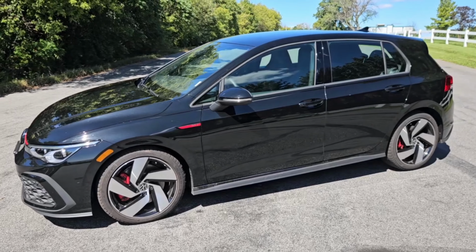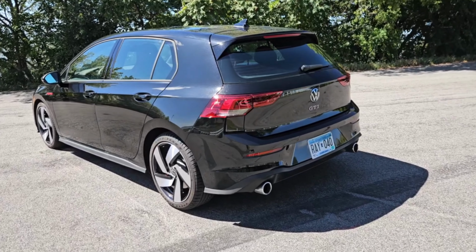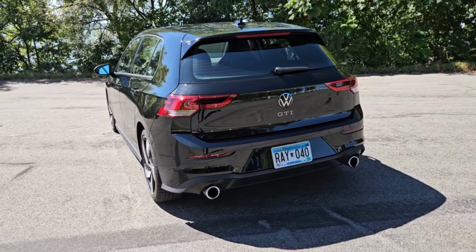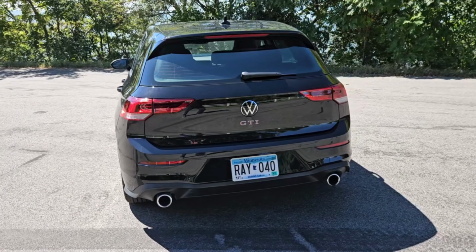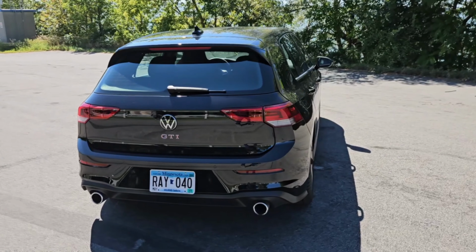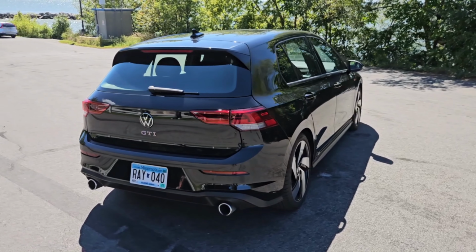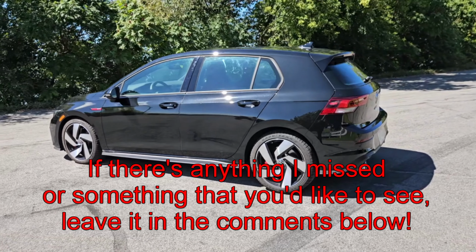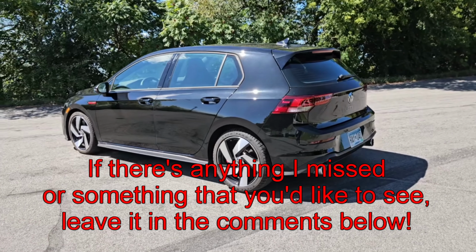It's a fun, sporty, compact little car. We got roughly 35 miles to the gallon with it, and that was with spirited driving, we'll say. I wasn't exactly harsh on the car, but I didn't drive like a grandma either.